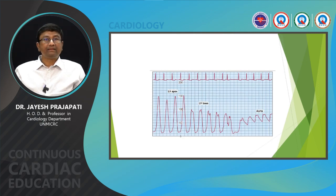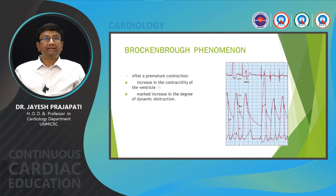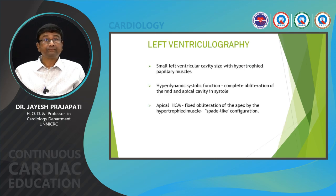And another thing, this is how we should do the pullback gradient. This is what everyone is asked in their exam. This is the Brockenbrough phenomenon. Post VPC, there is an exacerbation in the contractility. That is also one of the cath tracings which is asked in the exam. So once you do the VPC, what happens in the next beat is known as the Brockenbrough phenomenon.